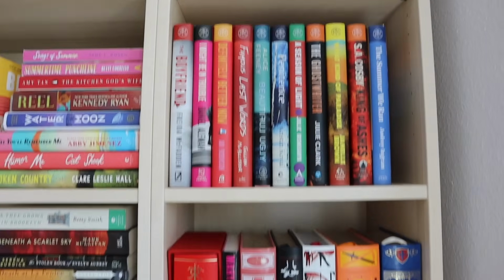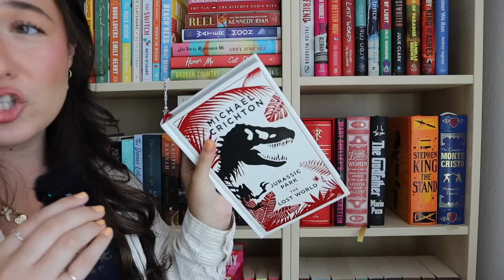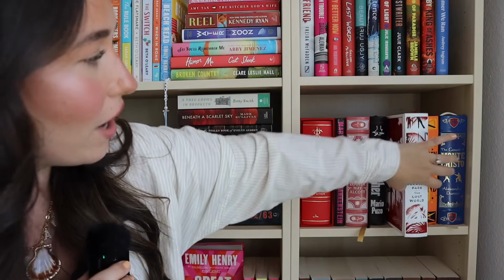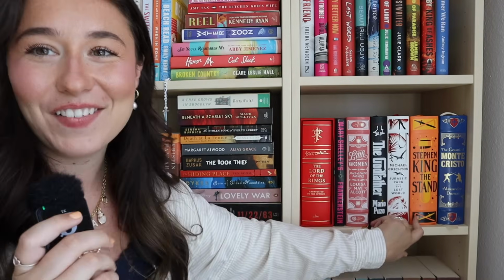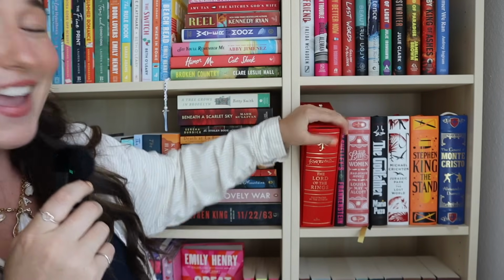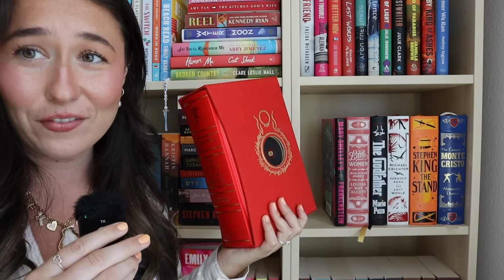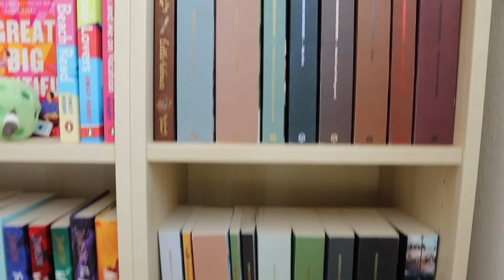Continuing on with our classics, you can get these hardcovers at Barnes & Noble. They're actually super nice, and I love how they all look together on the bookshelf. I love that they have the stand as well. I think that's so cool because they mostly do classics, so I just love that we have one of the stand. And then over here is an insanely nice edition of The Lord of the Rings. This was a gift from one of our friends. This is stunning.